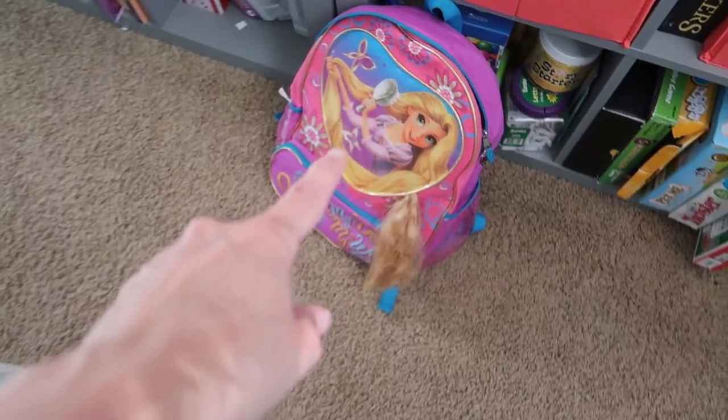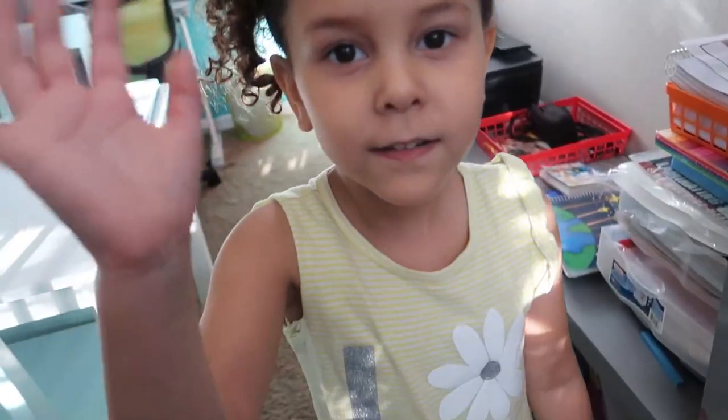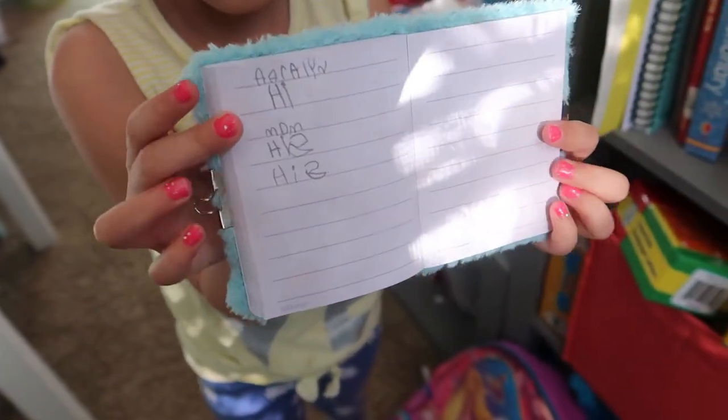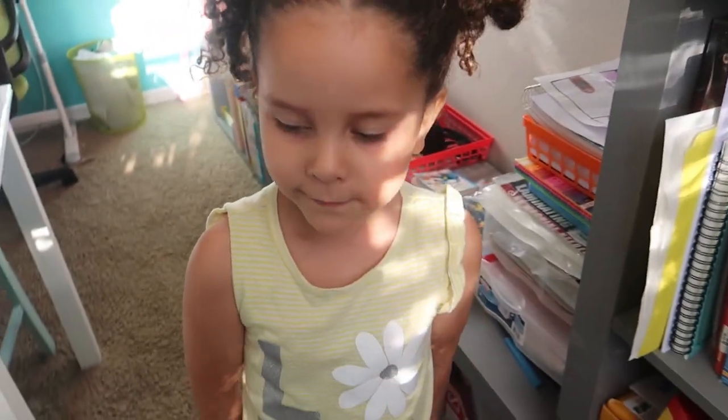Now in here, I'm going to pack my kindergartner's work, which is just going to be reading, and that's it. This is my kindergartner, and she's learning to write. Oh, she wrote her name. Hi, Mom. And his. Good job, Arlen. Arlen is 4. Right? Mm-hmm.